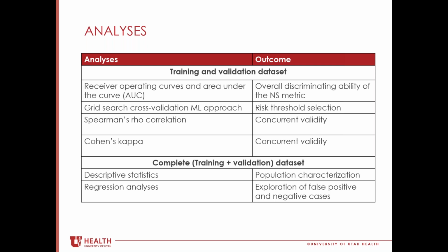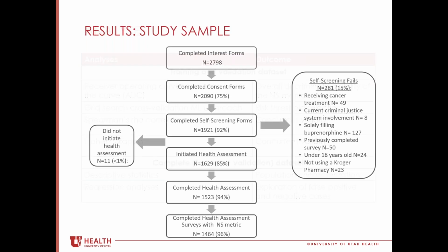Now, we did some exploratory analyses that I'll talk about in a few minutes, but for the exploratory work we used a single data set. For that, we just used some descriptive statistics and some basic regression analyses to explore false positive and negative cases.